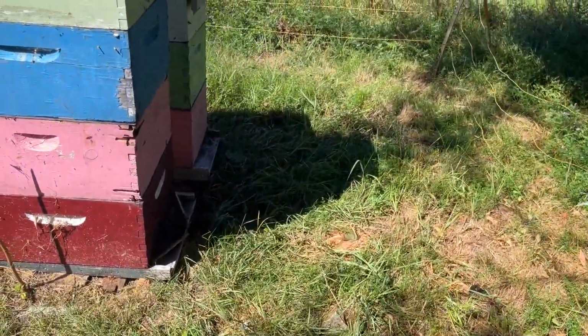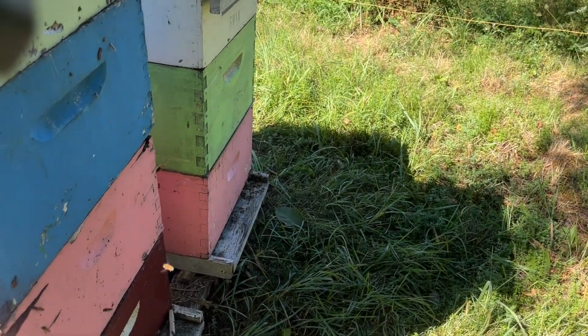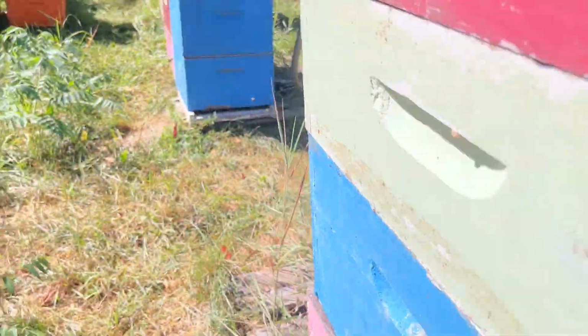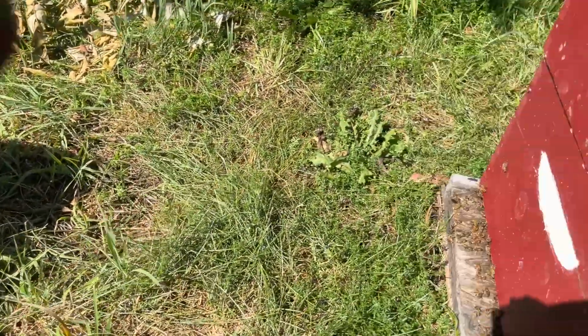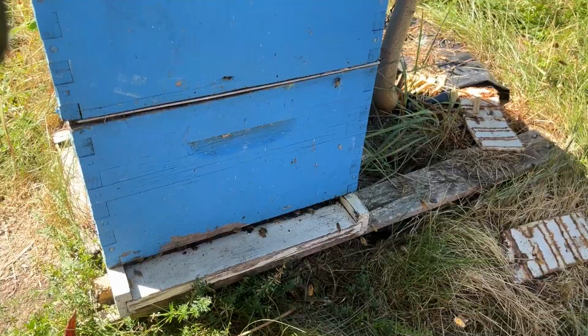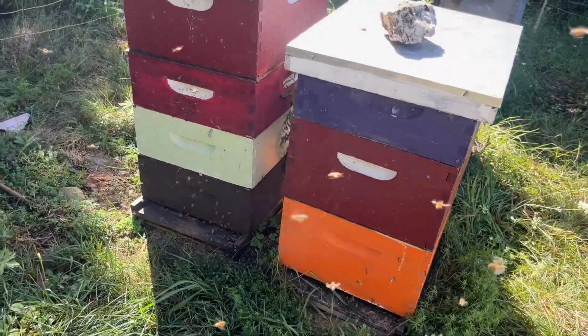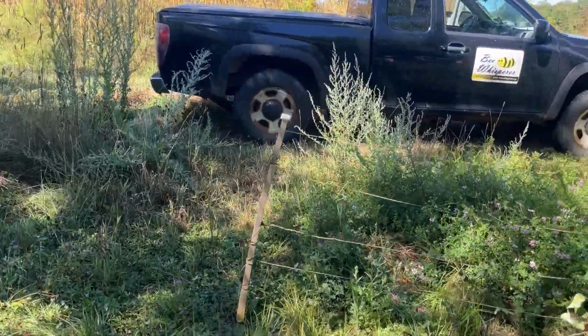So these ones more in the shade, they're still very busy. Some are not as busy. Might just be a weaker hive, but they're carrying something. Working the draft. Got plenty of bees coming in. These hives got off to a late start, and this yard has had good flows in the fall sometimes.